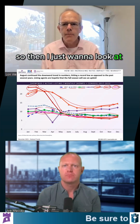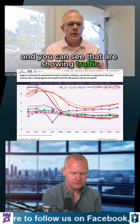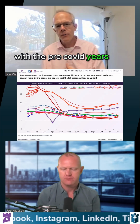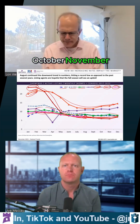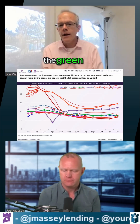Then I just want to look at the pink line, which is 2023. You can see that our showing traffic per listing this year is right on track with the pre-COVID years that we had in the past. This chart doesn't show you September, October, November. I do have the data. I can tell you that they came in just a hair below the green line.